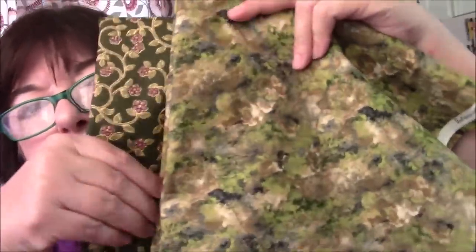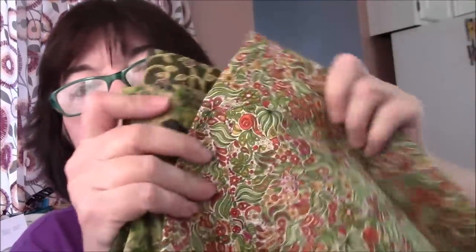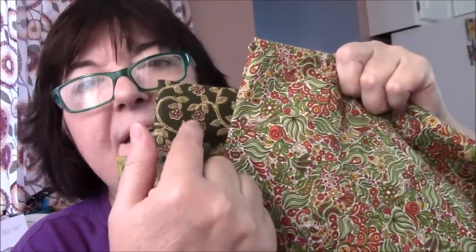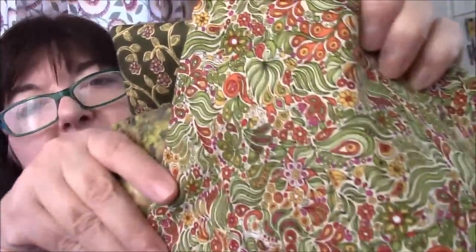This is almost like watercolor camo, if such a thing exists. Very cool. And look, I like it with that. See those two greens together? Super cool. And I like this too with that. Especially this and this, because they both have little bits of color.